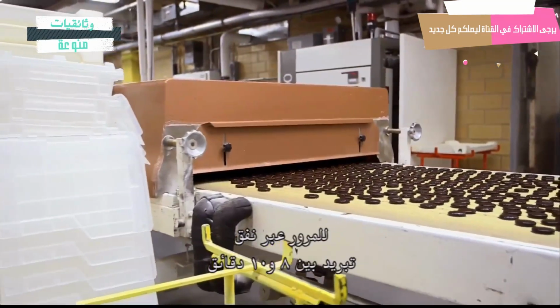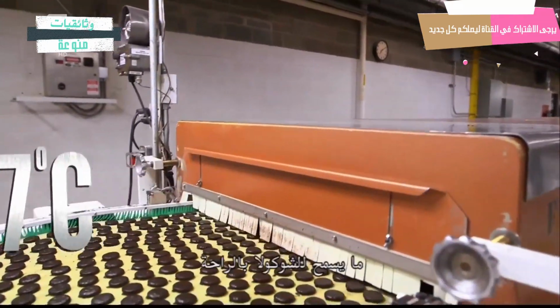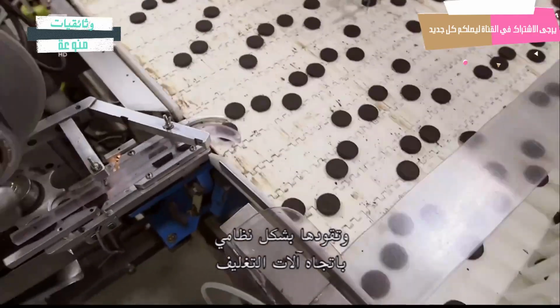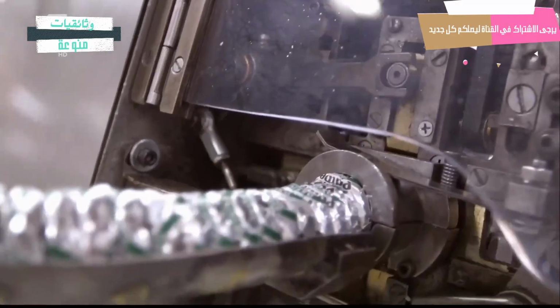They come out of the other side to go through a cooling tunnel for 8 to 10 minutes to bring their temperature down to a cool 7 degrees Celsius, allowing the chocolate to set. Aligners distribute the patties as they pass, systematically guiding them towards wrapping machines stationed along the sides. The sweets are individually wrapped in shiny silver foil in the blink of an eye.